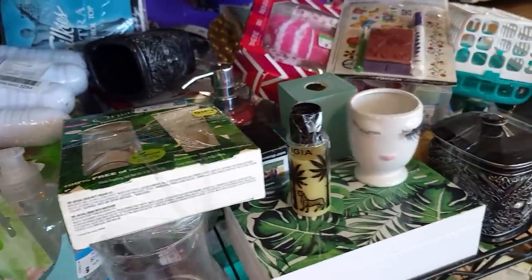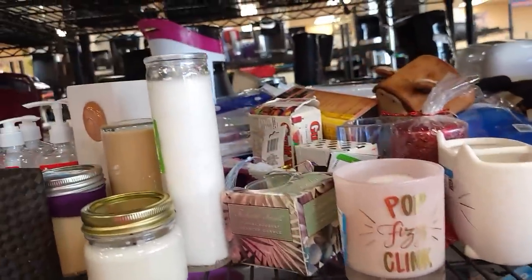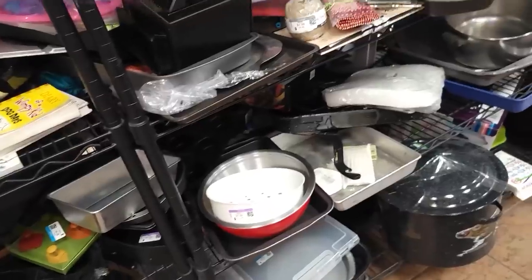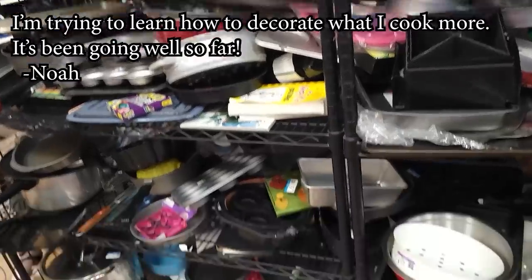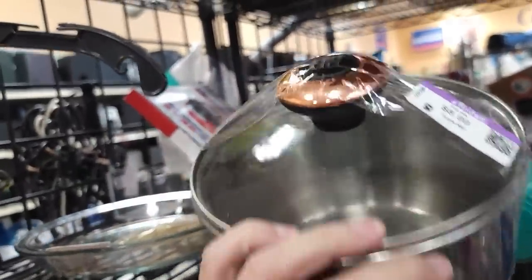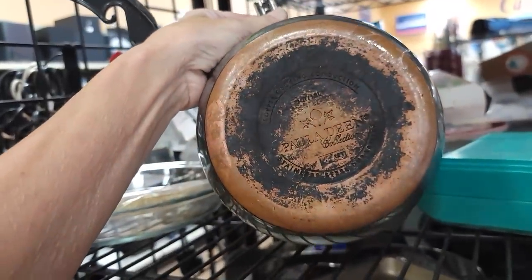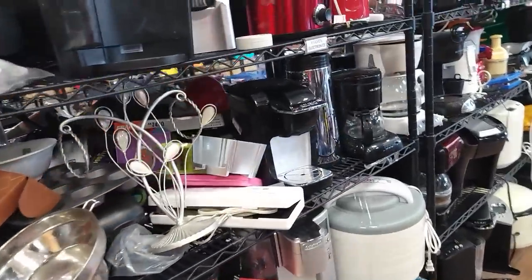Let's see if there's anything exciting. Don't see anything. All the cooking stuff is just, wow. I just want to sit here and organize these shelves because they're a mess. Ooh, you're missing your handle. But I had to look because you looked like you were a good quality pan. It's just a Paula Deen. Nothing that great. But wowza, that is a lot of stuff on the shelves.